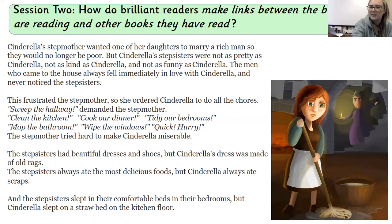Sweep the hallway, demanded the stepmother. Clean the kitchen, cook our dinner, tidy our bedrooms, mop the bathroom, wipe the windows. Quick, hurry. The stepmother tried hard to make Cinderella miserable. The stepsisters had beautiful dresses and shoes, but Cinderella's dress was made of old rags. The stepsisters always ate the most delicious food, but Cinderella always ate scraps, and the stepsisters slept in their comfortable beds in their bedrooms, whereas Cinderella slept on a straw bed on the kitchen floor.